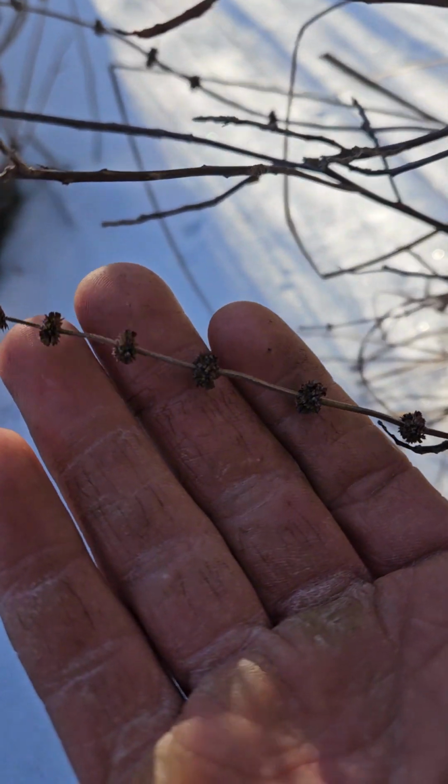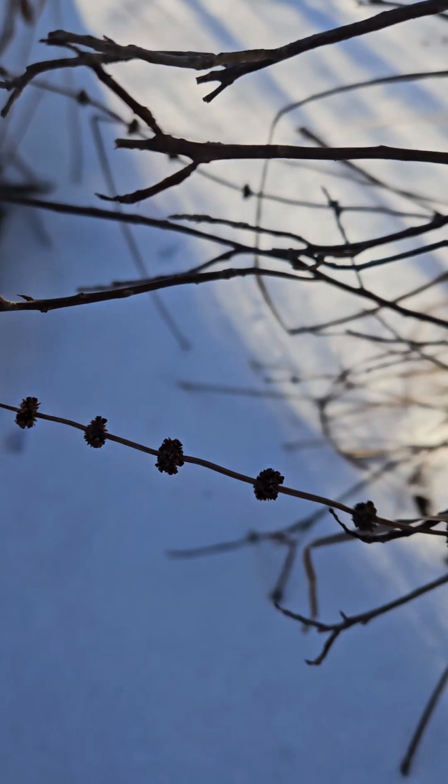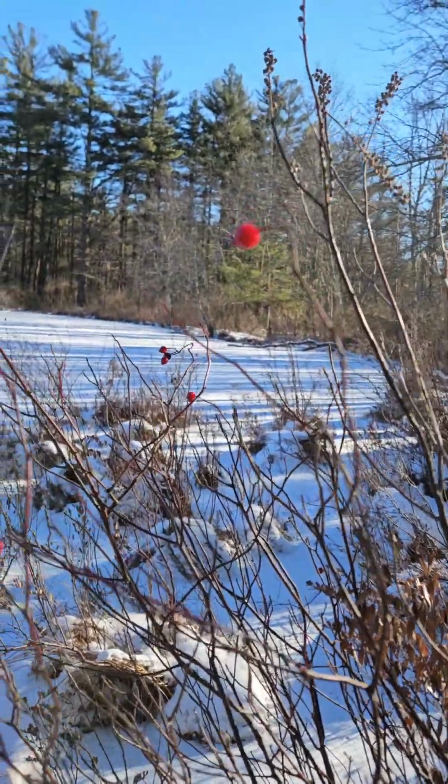Plant in the genus Lycopus. It's the little mint. These are tiny white flowers. It's also called bugleweed. It's a cool ground cover. Here we have swamp rose. The genus on that is Rosa palustris.